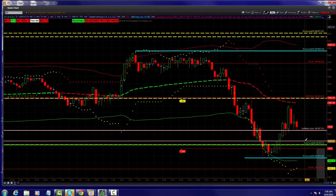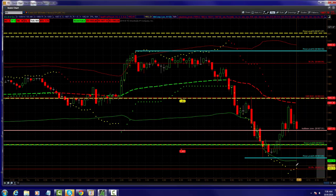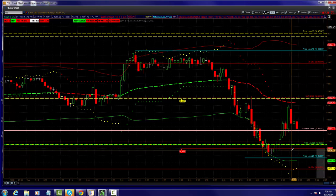The first single prints that we had were already filled in. We're going to use that as our bull bear zone, from 57 half down to 56. Basically, I'm going to extend it down to 55 half, and I'm going to show you why.